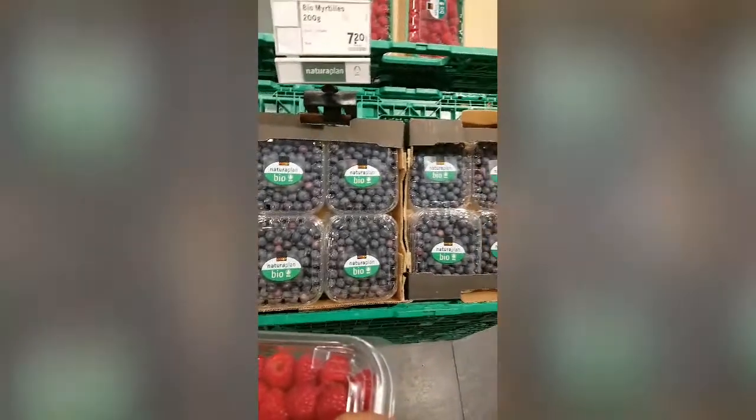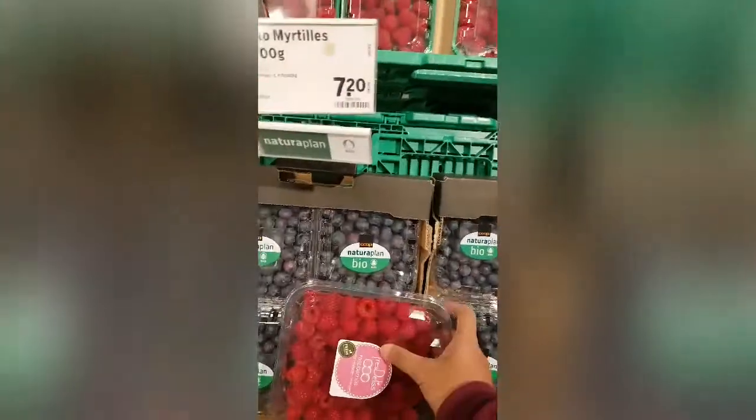Take a look, and these are raspberries. You should buy raspberries. Strawberries. I should buy raspberries. I don't think it's going to spoil yet. This might. You can't have this in the Philippines, right? You don't have this in our country. And, well, how much is this? This is $4.75. And these are what? Mirtilles.